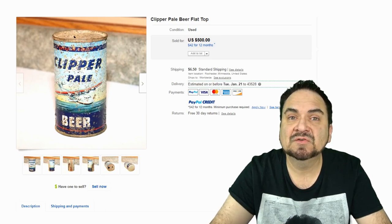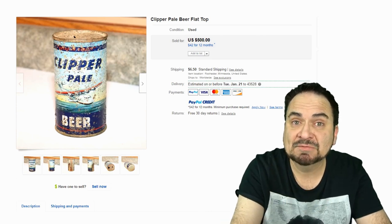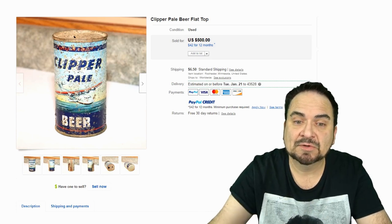It's very easy to distinguish this from other airplanes. It has the four engines. It has the boat-shaped bottom. Just an excellent example here.